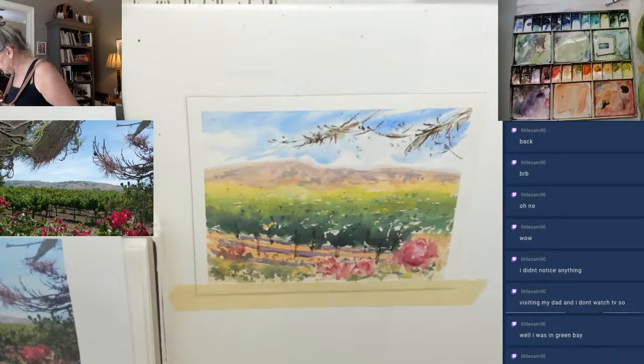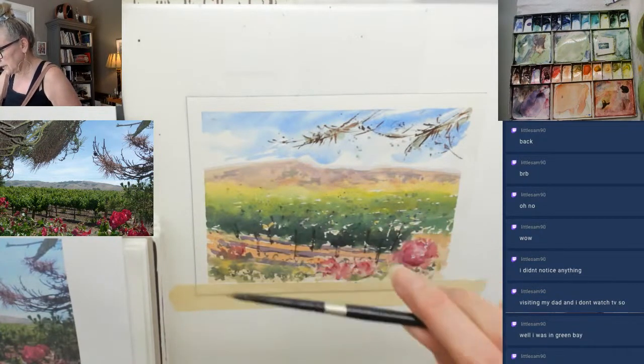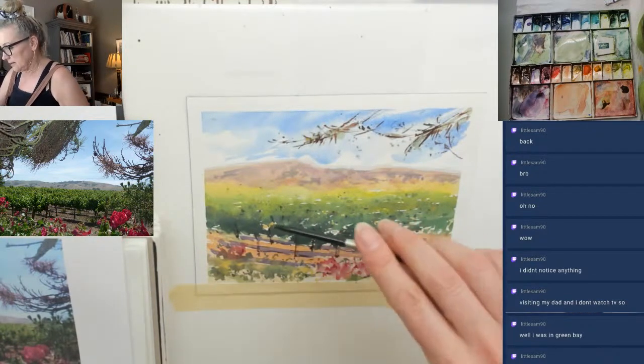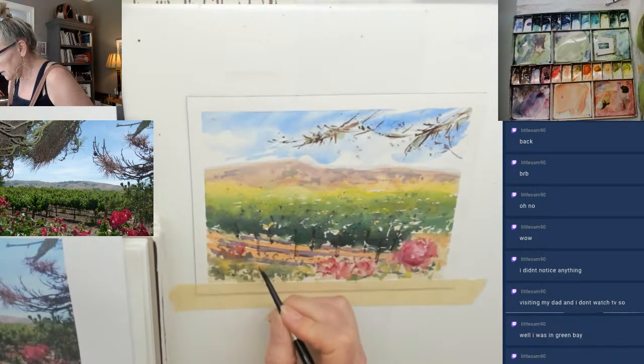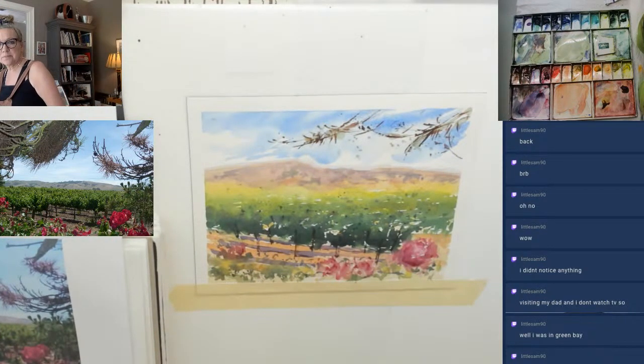This could use a tiny bit more. Maybe a little bit more yellow ochre in here, just to break up that vineyard even more. I'm just splattering a little bit of straight yellow ochre right on the top of it. There we go. Same thing down in here, maybe a little amongst those roses.